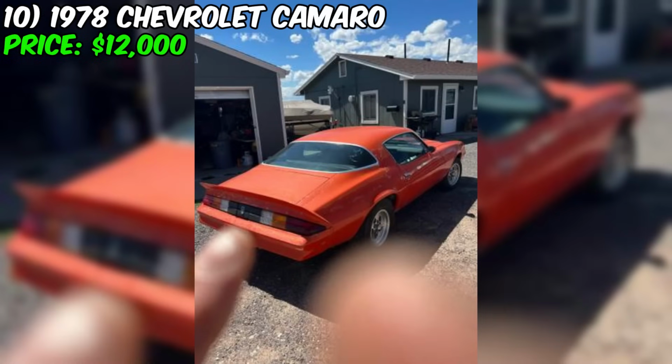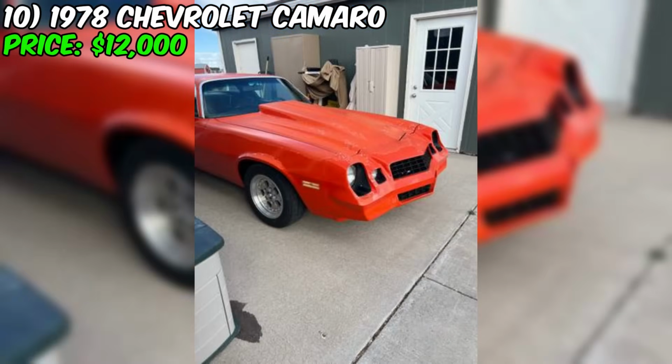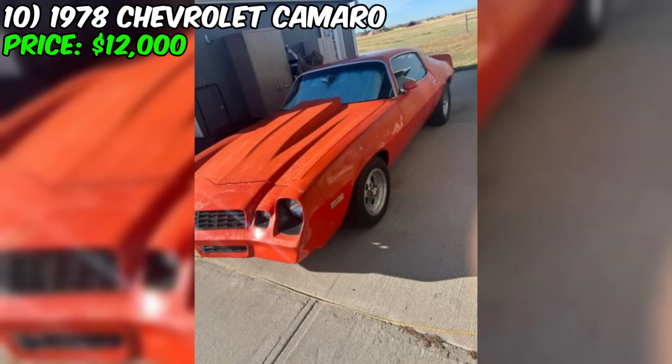In conclusion, this 1978 Chevrolet Camaro is an absolute stunner. With its excellent condition, strong running engine, and tasteful upgrades, it's a car that any enthusiast would be proud to own. And at just $12,000, it's a bargain for a piece of American automotive history. So if you've been dreaming of cruising down the highway in a classic muscle car, this might just be your chance to make that dream a reality.